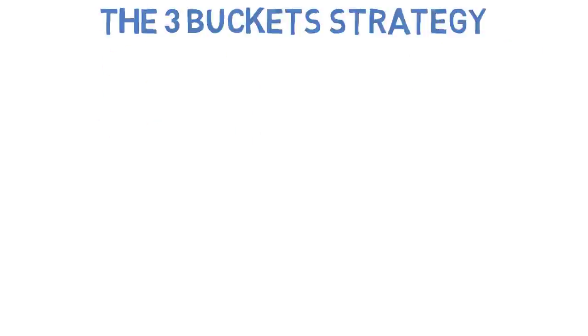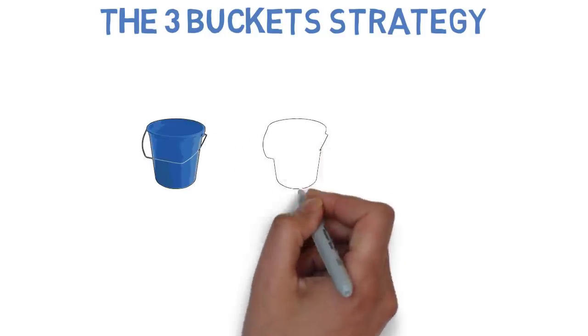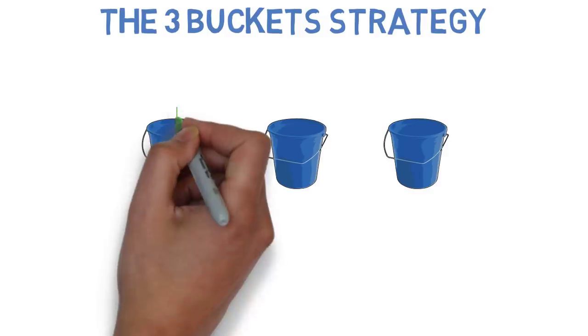So the 3-bucket strategy is a fairly simple strategy to understand on the surface, even if the calculations can get a bit more complicated when we put it into practice. The basic idea is that you divide your investments into 3 sections, or buckets, each with different purposes. The first bucket is usually any money that you will need in the near future. Just for the sake of this video, let's say the near future is 2 years. But just know that there really isn't a standard time frame for this. It all depends on your situation, goals, and of course, risk tolerance.